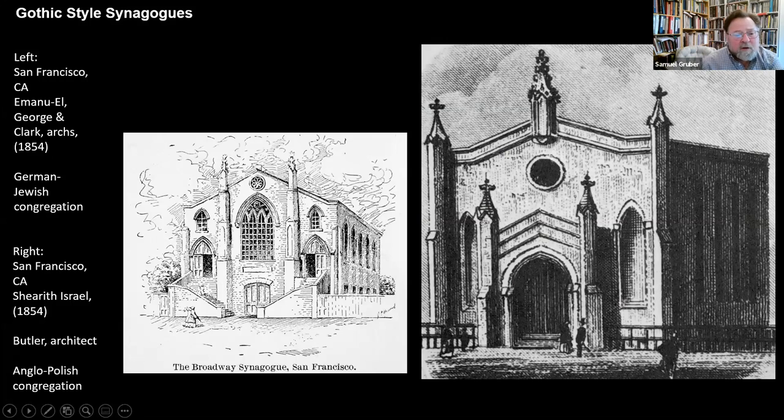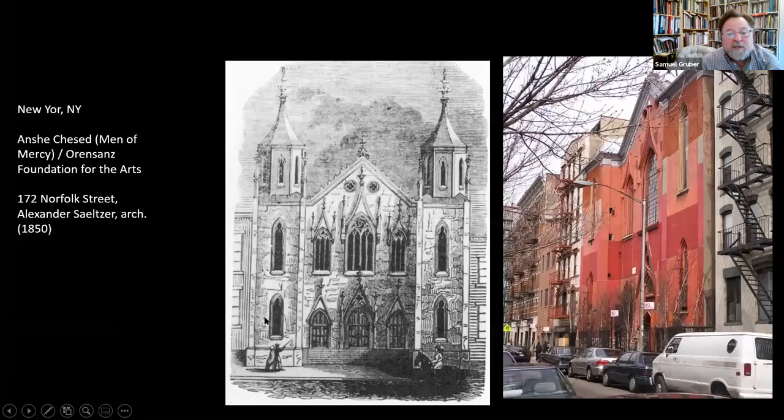So there was also the Gothic style. The Gothic style is often ignored, and there's a sense that, oh, Jews didn't like Gothic because it was so Christian. Well, that's nonsense. The Gothic style was wildly popular in America, particularly with the German immigrants, because this is the style that they knew. The thing is, these congregations have been fantastically successful over the years, so most of their early buildings have been torn down. So this is just a sample.